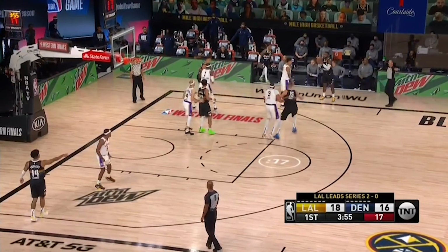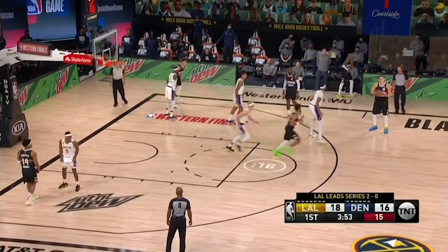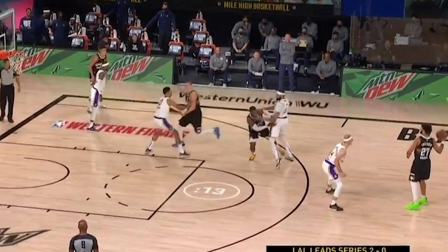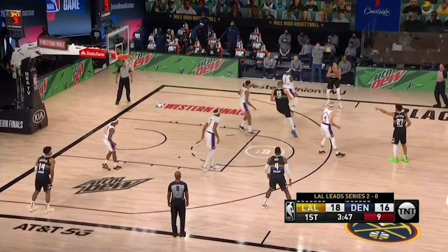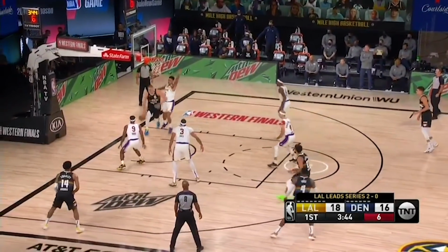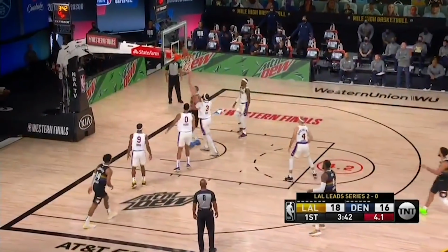The Nuggets also targeted Kyle Kuzma on defense to take advantage of his deficiencies on this end. This physical back screen by Millsap guarantees a switch, allowing Jokic to eventually get down to the low block and abuse Kuzma down there with a nice spin move along the baseline. Really unclear why AD wouldn't go down and help there, and Jokic puts it in off the glass.